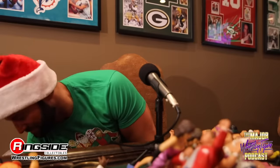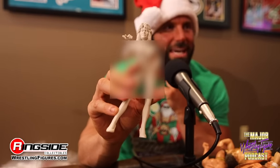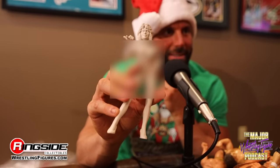or in the workshop, wherever, they were messing around one day. They made a couple Miss Elizabeths. A sculptor did this as a joke, or I don't know. They made a couple Miss Elizabeths. Not only did she not have a skirt on, but she didn't have any clothes on. Oh, my God. She's naked. How does that happen?